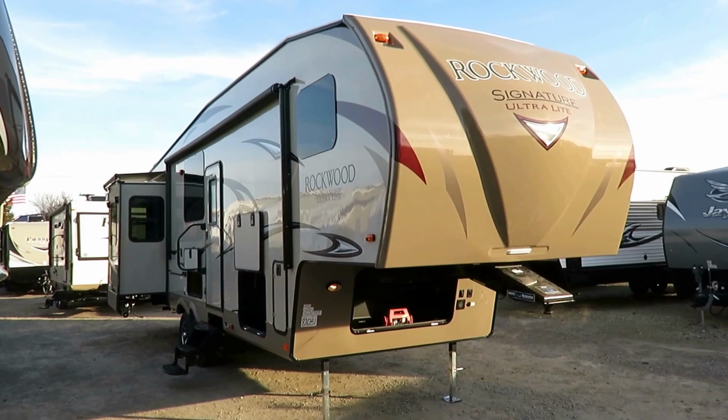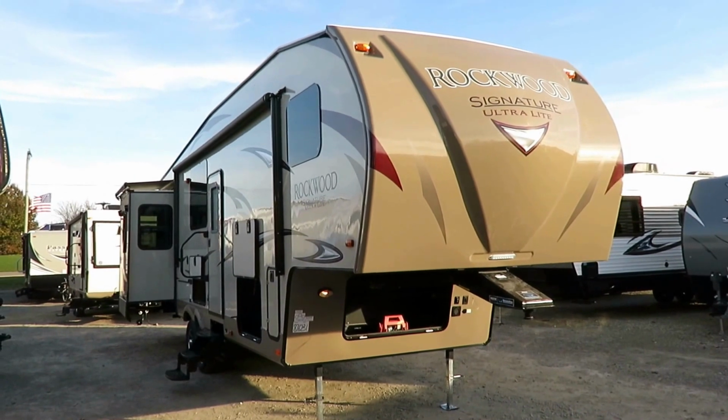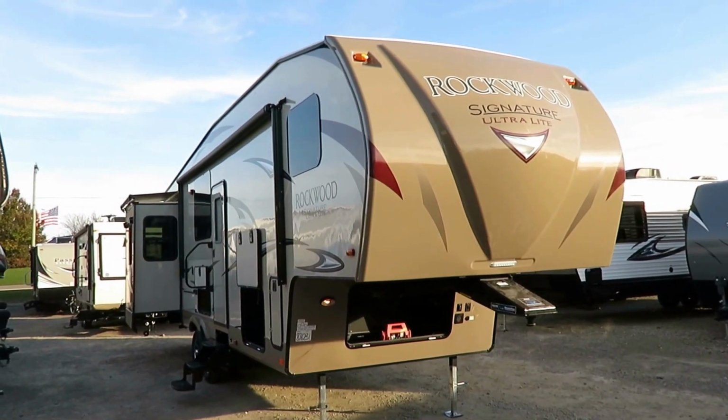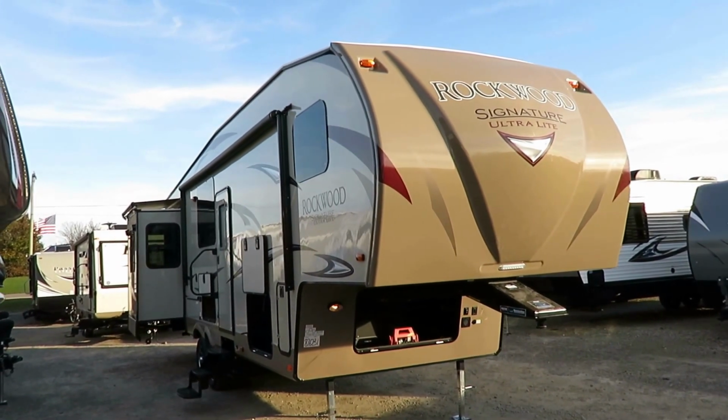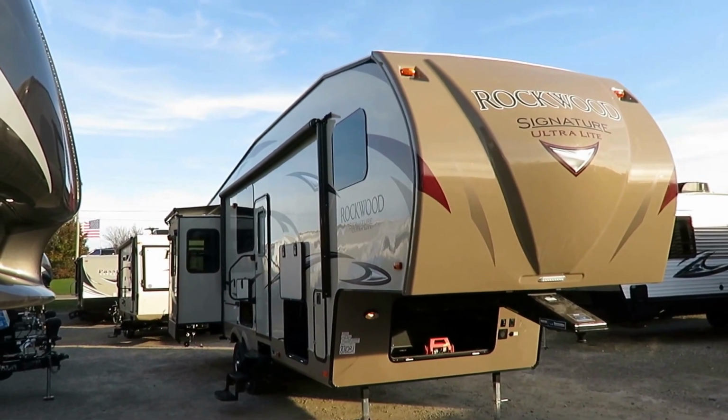New Rockwood 8298 here at Haylett RV of Coldwater, Michigan. Not to be confused with the ever popular Rockwood 8289. The alphabet soup and number jumbles in this business will get you mixed up in a hurry. This is a new, very different rear living floor plan.